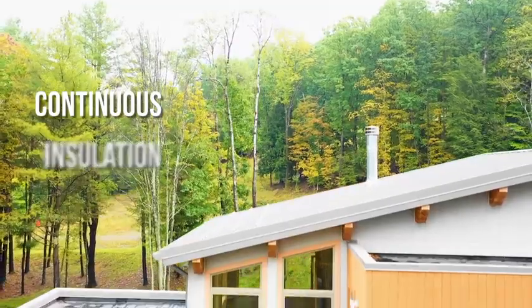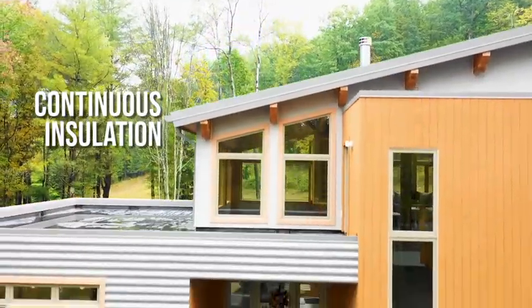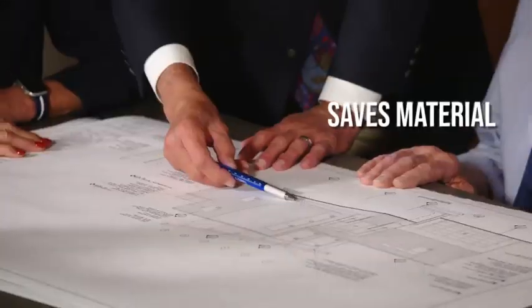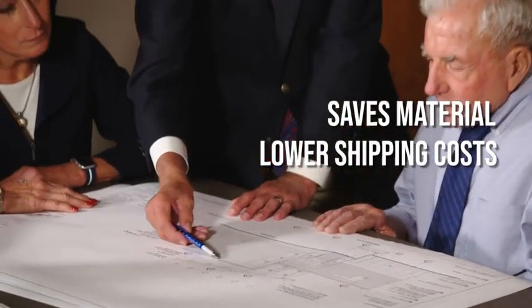The brilliance behind this wall assembly is it has not just an attractive finished aesthetic, but it does have continuous insulation, which is very important for the efficiency of the building. It's the most energy efficient, which is the green thing to do, which is recyclable, saves labor, saves materials, saves weight of trucking. Given all of those benefits, it was still less expensive.